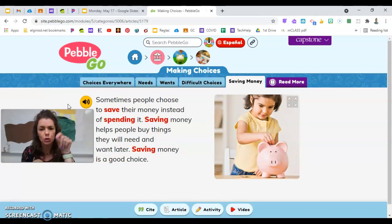Look at this photo. What do you see this girl doing? Have you ever seen a little pig like that? Not the pig you're eating in your bacon. The pig that holds your coins. You got a piggy bank? Yeah, me too. This is a safe place to save your money.